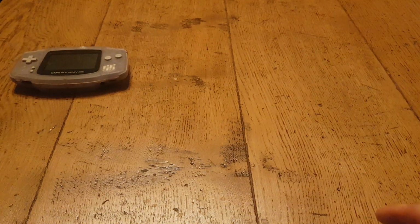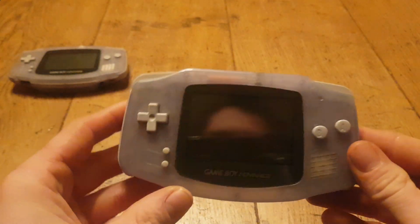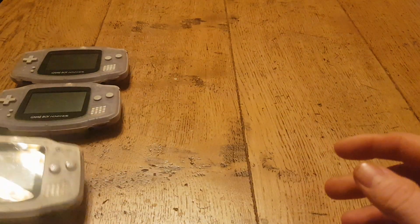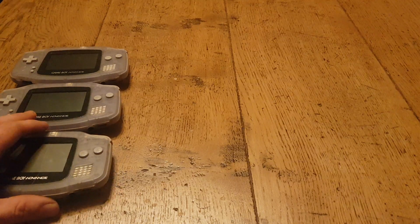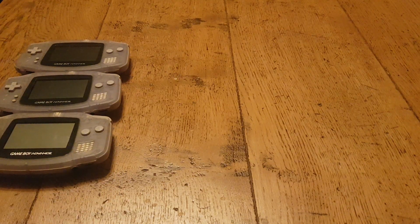So we've got one of those, two of those, and three of those. I think the other one I got in a big job lot a few years ago, and the other one I got at a car boot with a few games for a tenner. So pretty good prices paid. So those are our Game Boy Advance originals.